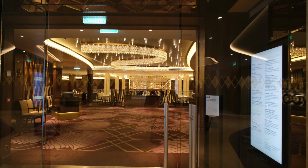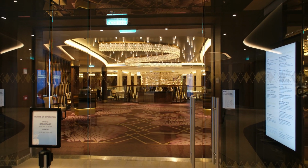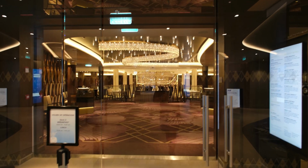Deck 5 aft, you have the dining room. The dining room is on 3, 4, and 5 aft. 3 is my time dining, and then the other 2, one's early and one's late. I can't remember which ones they were though.